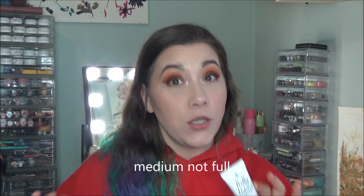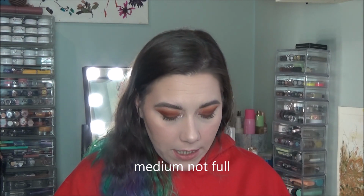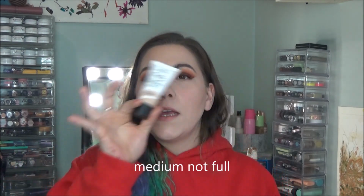All right, it's not that I don't like this, but I tend to like these two a little bit more just because they cover more in less product. I feel like I'm less heavy on the face. This does build really well though. If you wanted to build this to a full coverage, it would be a little thick, but you could definitely get it there. You can definitely see that in the little clips that you could get this to full coverage.